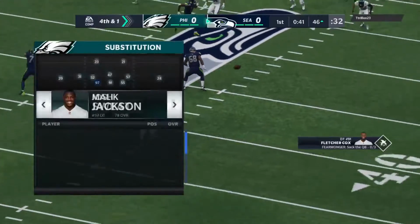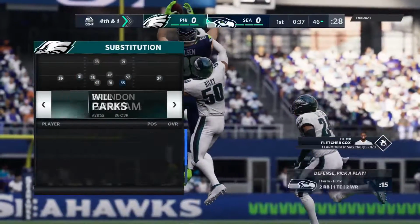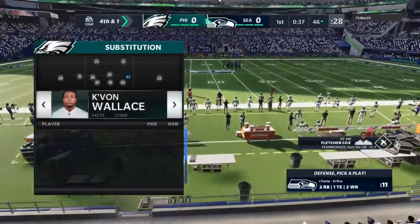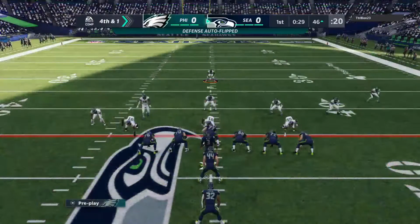How about this for an opening drive decision? You got 4th and short, just outside of field goal range in all likelihood. What do you do? I'm going for it. I've got to go get it right now. I want to establish a tone. It's early in the game. I want to let my offense know that I believe in them.